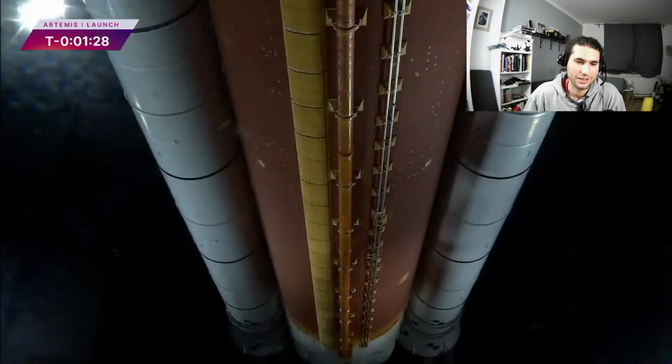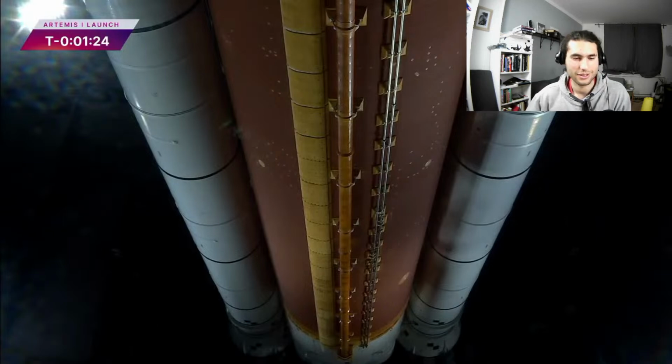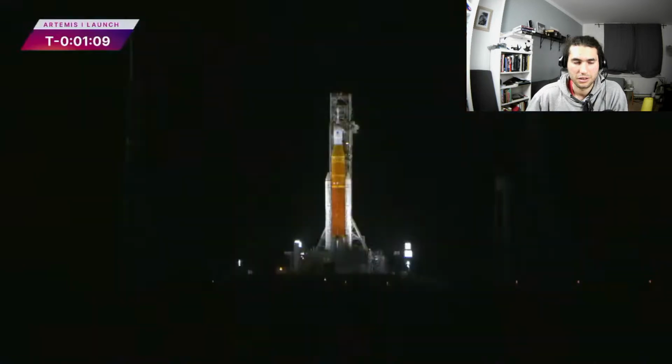GLS is go for core stage to internal power. So everything's on internal power now. The rocket's core stage, which houses the 3 flight computers, is now on battery power. So there is no more hold time available because there's no more margin on the batteries. If we have a hold, we'd have to recycle back to T-minus 10 minutes and recharge those batteries.